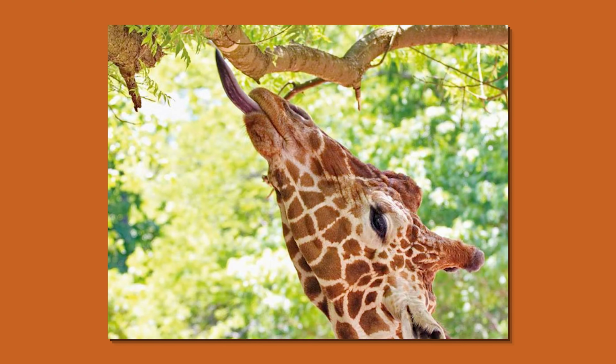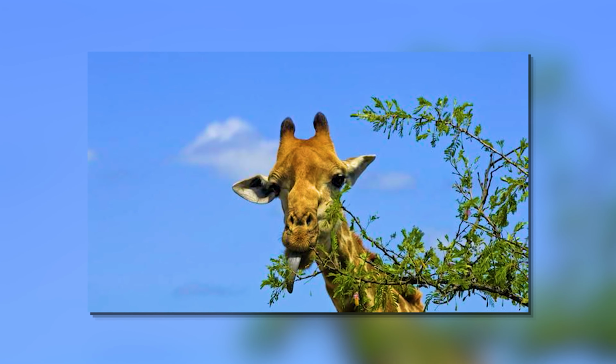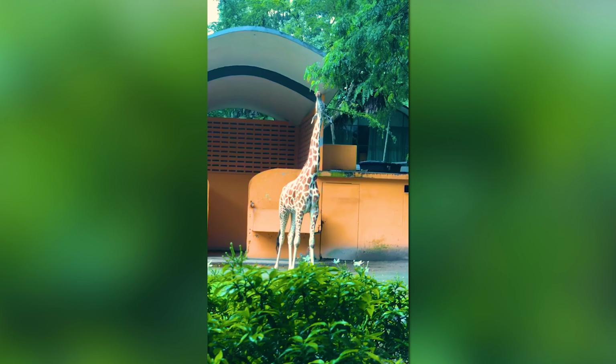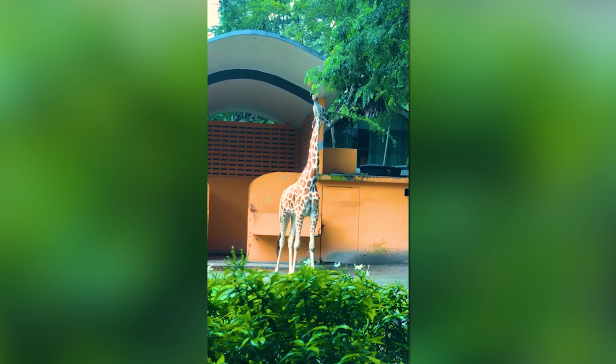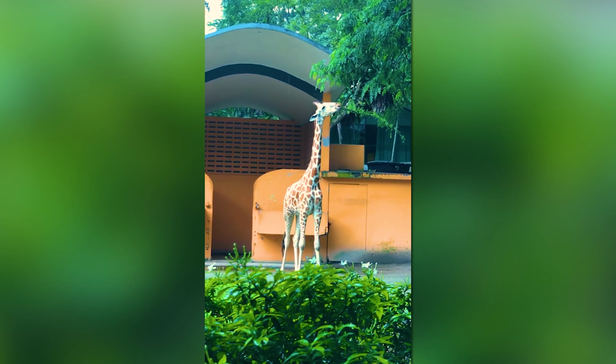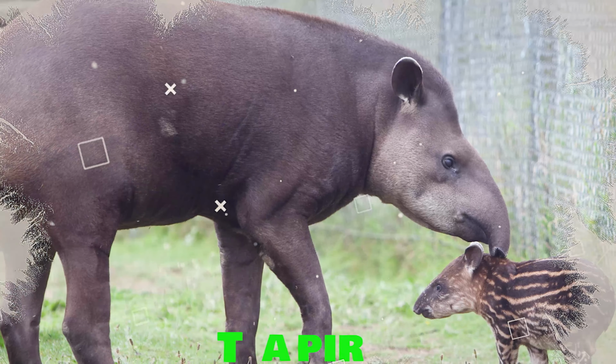The long tongue of the giraffe makes it full of benefits as it catches food that the other animals cannot reach and fulfills its requirements of food without any hurdle. This video clearly demonstrates how a giraffe, with the help of its long tongue, eats plants from the top of the trees. The giraffe drags the plants towards its mouth and rolls them on its tongue to chew and swallow them. Number 3. Tapir.